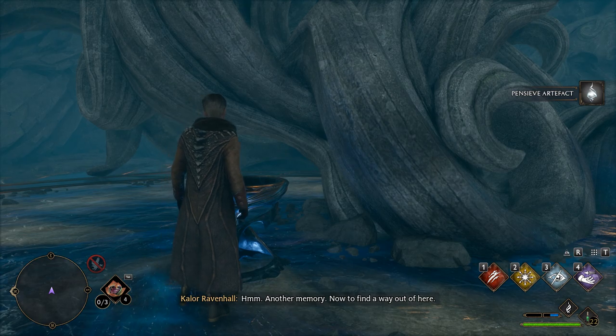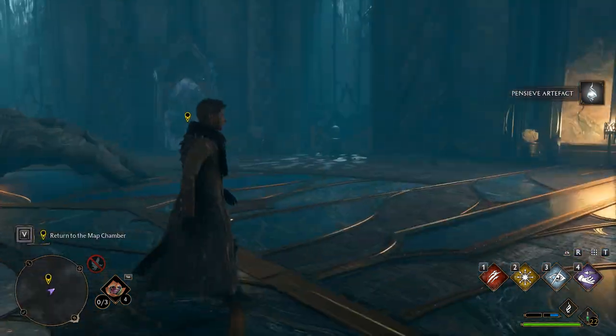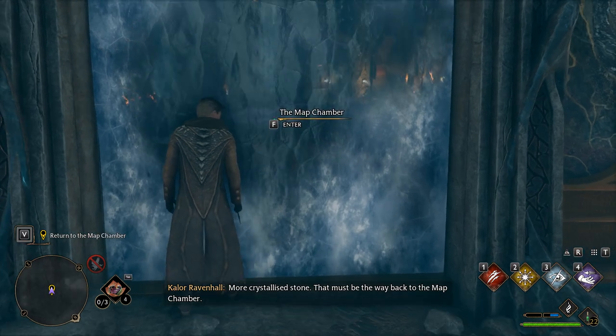Another memory. Now to find a way out of here. Crystallized stone. That must be the way back to the map chamber.